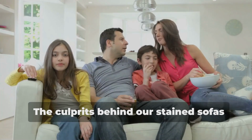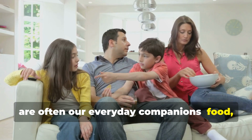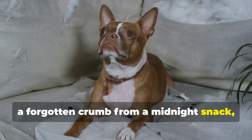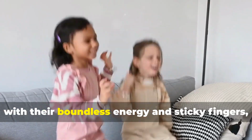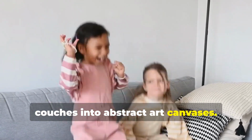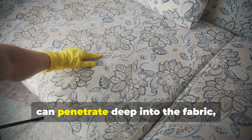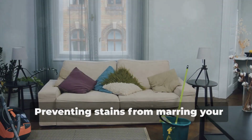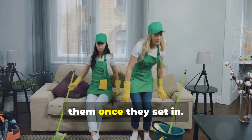The culprits behind our stained sofas are often our everyday companions: food, pets, and children. A stray coffee spill, a forgotten crumb from a midnight snack, or an enthusiastic pet's muddy paws can all leave their mark. Children, with their boundless energy and sticky fingers, are notorious for transforming pristine couches into abstract art canvases. These seemingly harmless everyday occurrences, when left unattended, can penetrate deep into the fabric, leaving behind stubborn stains that seem impossible to remove.